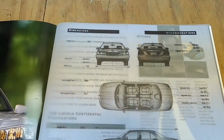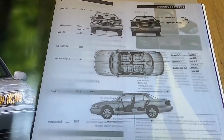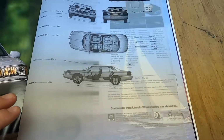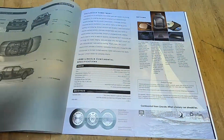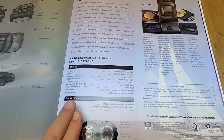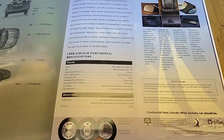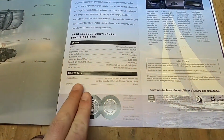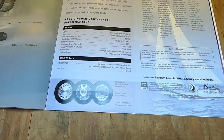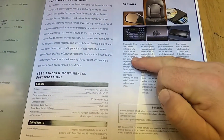Here is the ever important dimensions and specs. Lincoln commitment page. At a glance specifications as far as layout and engine displacement and all that kind of stuff. Transaxle type, axle ratio, different wheel selections, various options. So you had the driver select system.